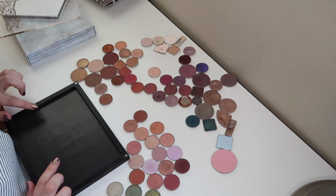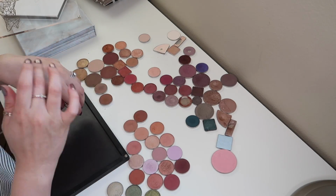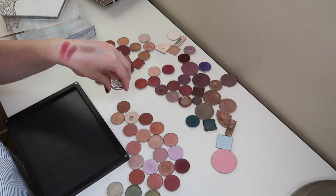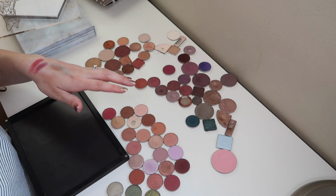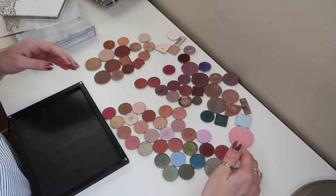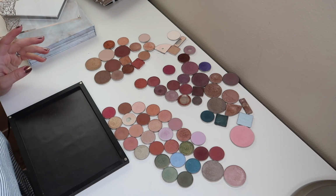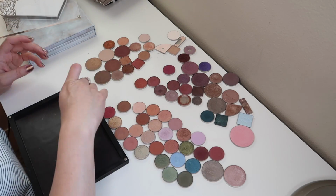Probably should have counted to see how many would fit in here because I don't know. Okay, let's start with all of these. Let me move these back into the frame a bit. Okay, so all of these right here are all ones that I'm gonna try and fit in here. And I think I wanna just go by color category. So I guess let's just kind of start popping them in there.